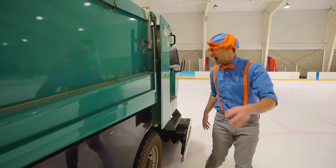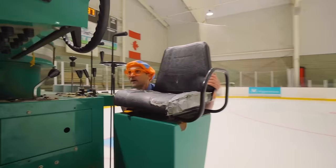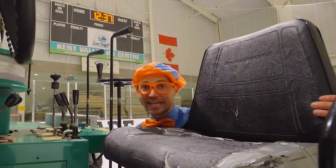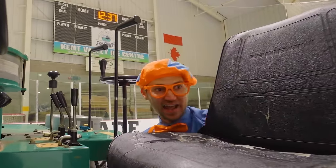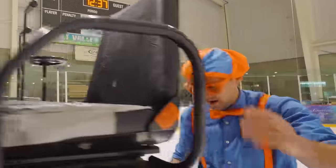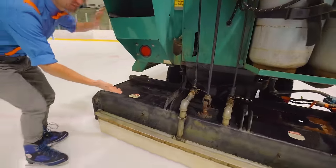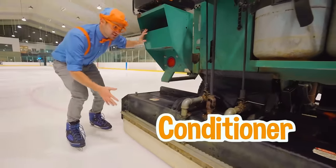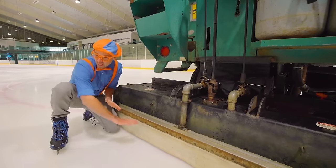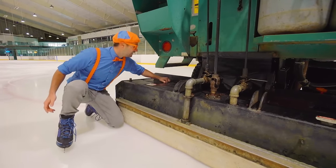Okay, let's go to the back. Whoa, look up here. This is where the operator sits. So many cool levers and gauges and gadgets. And a really nice seat. Wow, check this out. This is what's called the conditioner. This is where there's a blade, and then there's water that spits up and then makes the ice nice and flat.